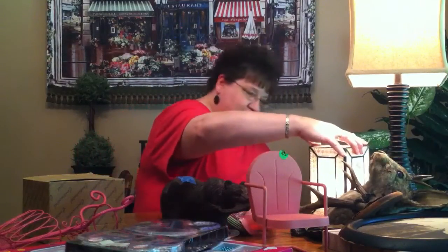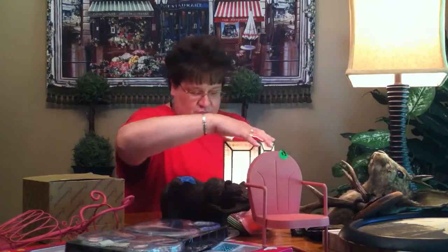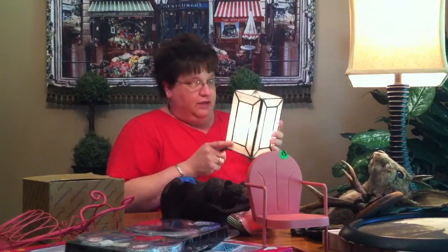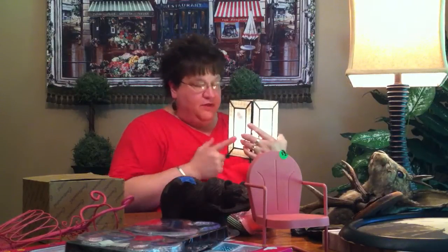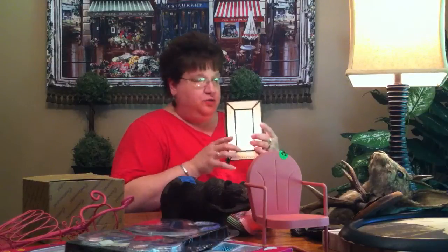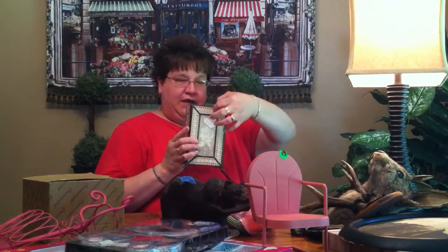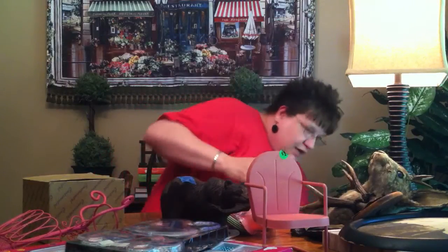If you notice my lamps, isn't this adorable? It's like stained glass, but it has like doilies in them. And this one was $4 and I offered her 3 and she accepted. And it's got the little rolly switch on it so you can turn it off. So that was, ooh, I see a little crack in it. Maybe nobody will notice. So I got that one, $3.